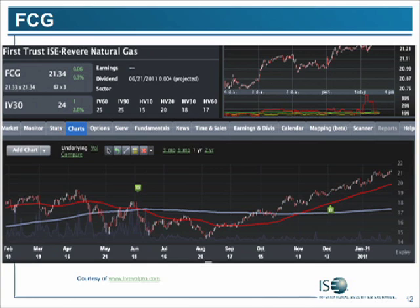And here's the chart. So when I put this presentation together, I don't know the exact date, I should have had that on there, but about a week or two ago, this was priced at $21.34. Today we closed at $21.90, so we actually rallied a little bit from there. And again, if you were a technician, you might have liked that trend and thought it might have gone higher. Well, it has gone a little bit higher. But again, technical analysis is not perfect, and we all know that also. That's why we have option strategies to protect us from changing markets. So there's the chart on FCG.